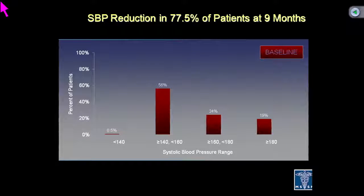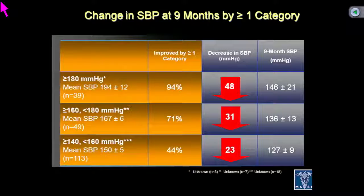Okay, so if you look at systolic blood pressure reduction in 77% of patients at 9 months, what you notice is that the worse their blood pressure was when they started, the better they did. If you look at 19% in the greater than 180 group, that was reduced to 5%. For 140 to 160, 56 to 36, and 160 to 180, 24 to 19. But the point is, you have a greater bang for the buck when you have a reduction of one category of systolic blood pressure.